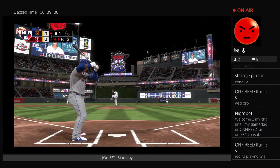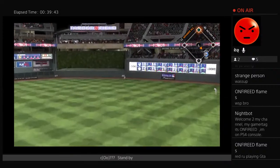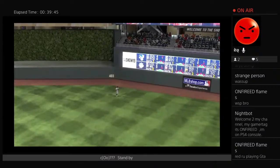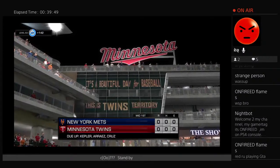Batting third, the left fielder, number 52. Line drive to center field. Buxton is going to have room out there as he puts this away to retire the side.